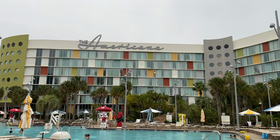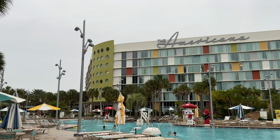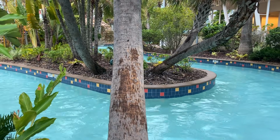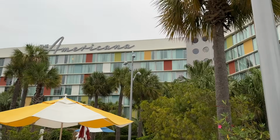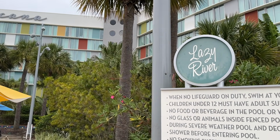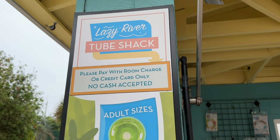I'm actually kind of bummed the weather's a little meh, because the pool is very cool at this hotel. There's literally a lazy river. We're just gonna have to come back when it's nicer weather. Because I do enjoy a lazy river as much as I hate a water park. I love a lazy river, and I love that it's convenient right next to my room. You can buy or bring your own tubes and floaties and just enjoy yourself as you float along here.